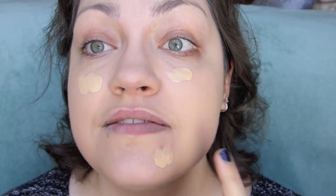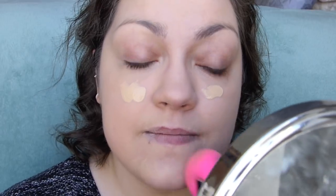And now I'm going to see, I mean, this is one pump, and it's a very small amount that comes out with the pump. So I honestly think that's nice just because it means you don't have to worry about pumping out too much and wasting it. But I'm gonna go ahead and just see about building some coverage here and then also seeing how it does with a sponge.